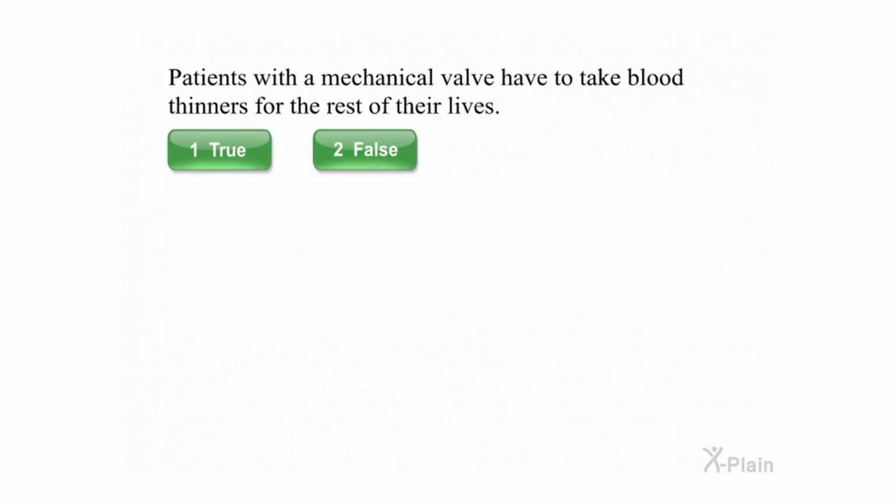Patients with a mechanical valve have to take blood thinners for the rest of their lives. Select true or false. Correct.